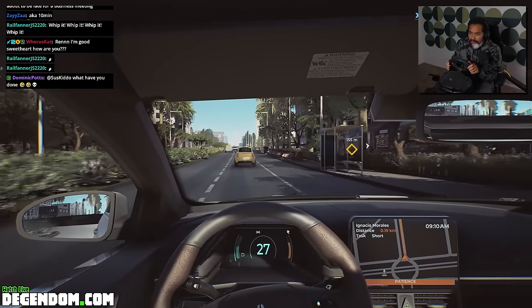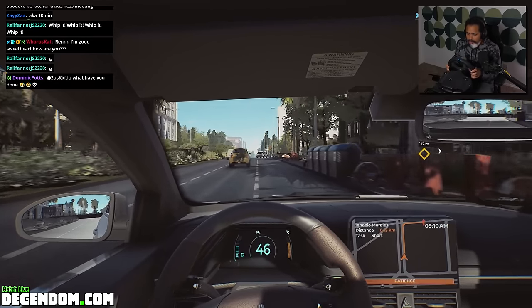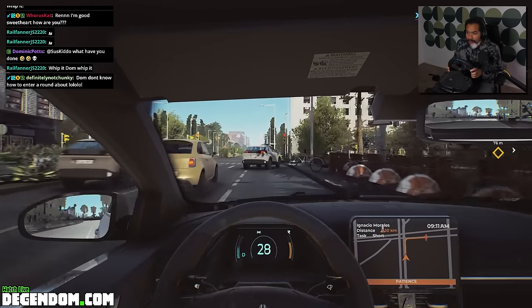Went through that roundabout just like we're supposed to. Let me change lanes. Signaling. Okay. Thank God there was nobody in my blind spot. That's huge for the program.